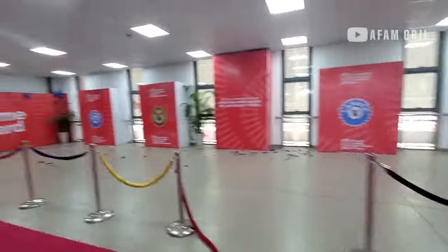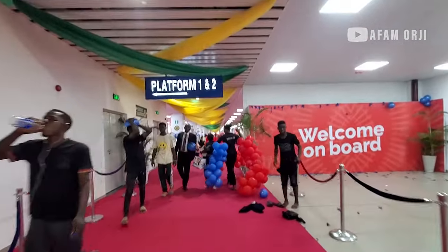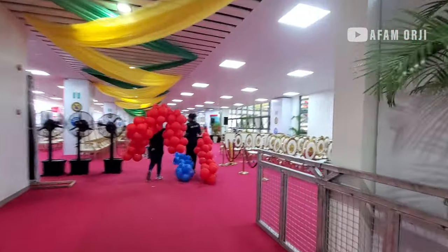I forgot to tell you that this station might be the biggest of all red and blue line stations. Not might, it's actually the biggest and even bigger than the Marina station. You'll see why very soon, just keep watching.